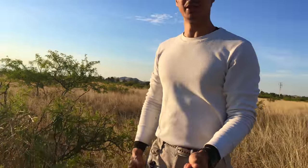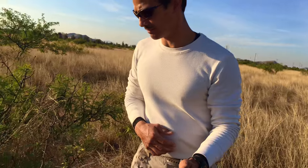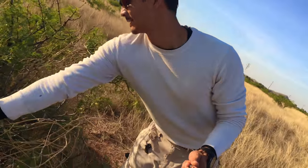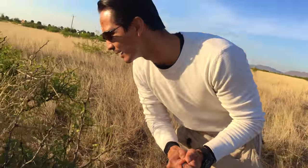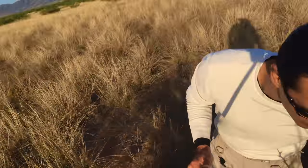So what I found here is a snake that is in this mesquite bush. I'm just gonna go ahead and, oh man, I missed. Grab it by its tail. But it's moving along here now.